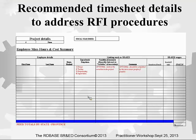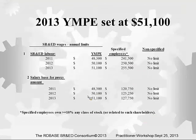Okay, YMPE at 51.1. It's just a new issue. This will go up every year. One of the things that I'd like to reiterate here is that the YMPE has two effects for specified employees. And I see a lot of accountants mix this up, and I'm always amazed.